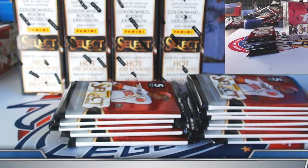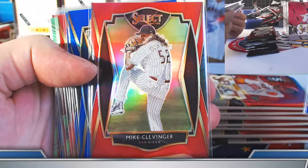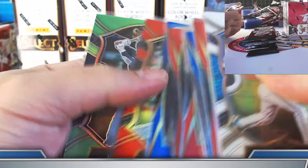Rob, any Clevenger? Yeah, we did get Clev not long ago. It was the red right there. Red Clevenger to $199. I think it was the only one on him, so yeah. Looking to add to it, but on the board.